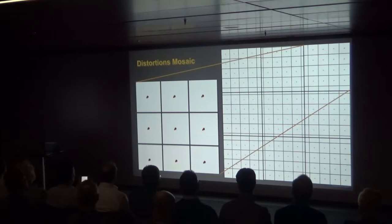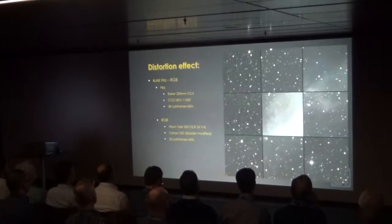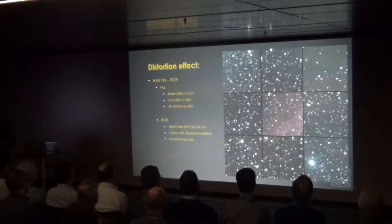Let's see an example. Look at this star. Oh, my hand is shaking. You see that between the H-alpha image and the color image, the star moves. Also here you see movement in the stars. Look at here, on the corners you have movement of the stars. This is typical barrel distortion on the RGB image.